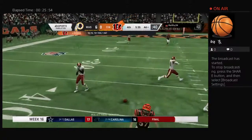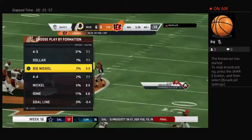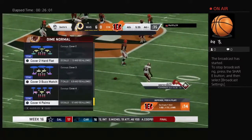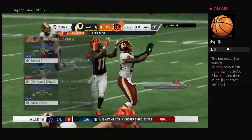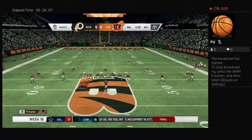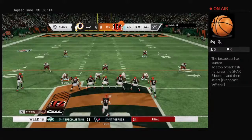Now, meanwhile, a pass that should have been intercepted, but it winds up falling incomplete. I guess they're in a situation now, 4th quarter, where they're forced to take some chances, but I don't know that that was the type of chance you want to take. And that one could very easily have been intercepted, and if it does get picked off, that could possibly seal this one.